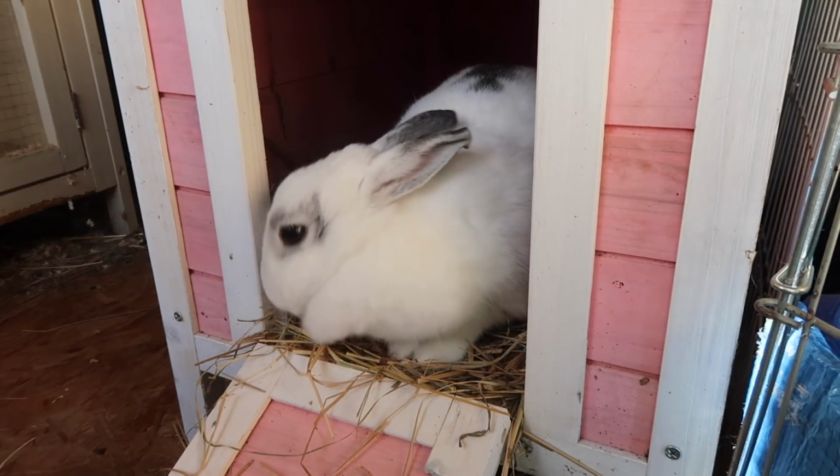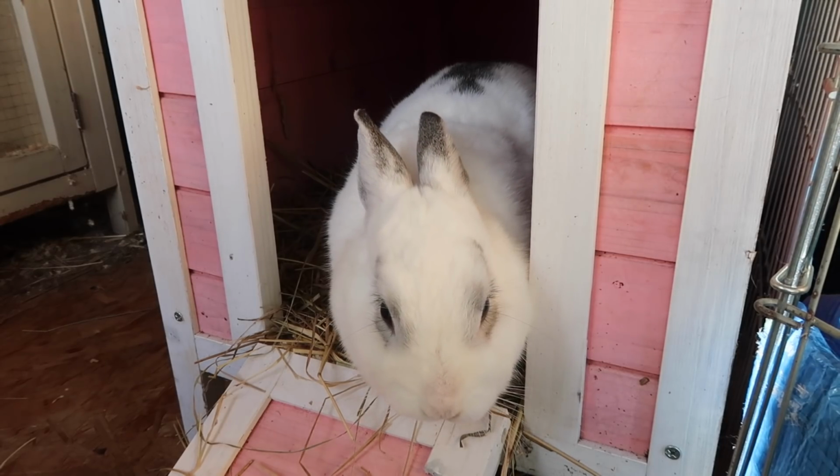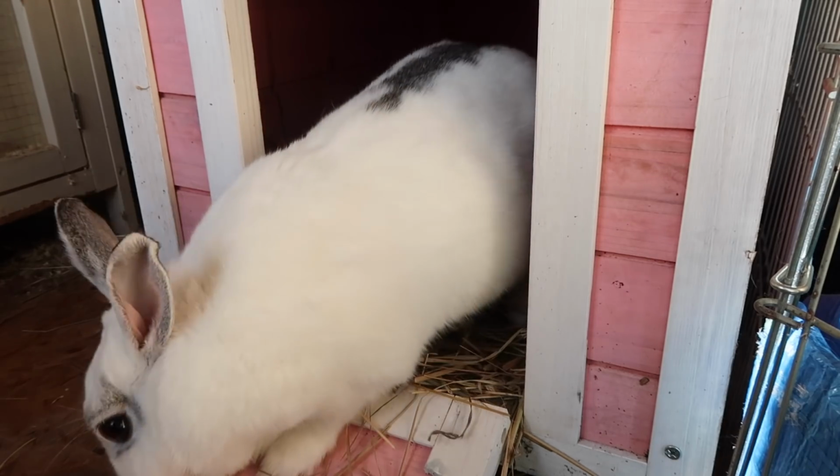She is the little one and she, I think, is a Netherland Dwarf cross. I'm not too sure. Her ears are quite big for a Netherland, so I'm guessing she's crossed with something else and might just be small due to her being hand reared.